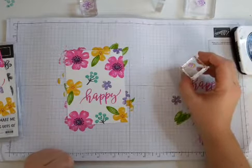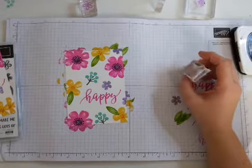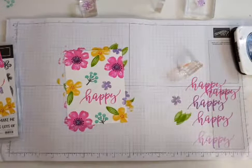Denise has put, I love this, I so need this stamp set. Sharon's put, anyone would be happy to receive this card, especially now.